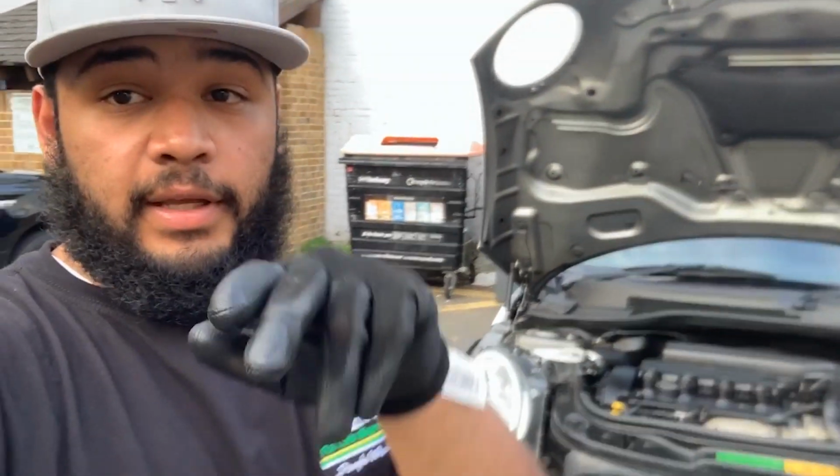As you can see, guys, there's oil there, and I think this is like the vacuum pipe that connects to the turbo. But we're only gonna find out once we dismantle the rest of this. So let's get cracking, mate.